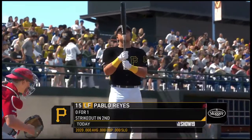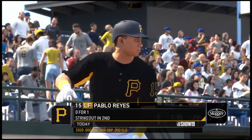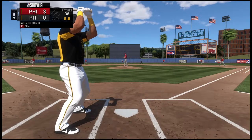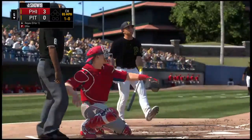So striding in, Pablo Reyes. He's 0 for 1 thus far. We're moving through the middle of this ball game right now. 15. They want to get things going. How about trying to get some base runners on, or at least get a base hit? They don't have any hits going into this part of the game. Outside. And he takes ball 1.